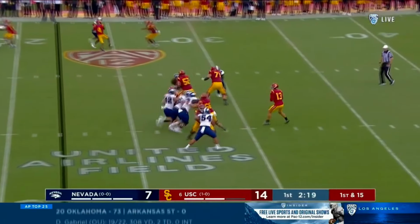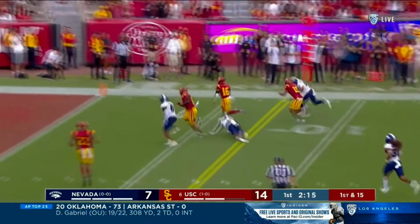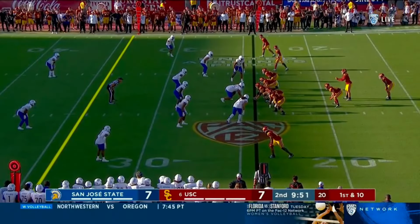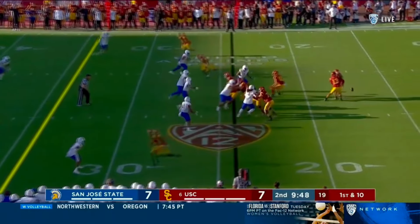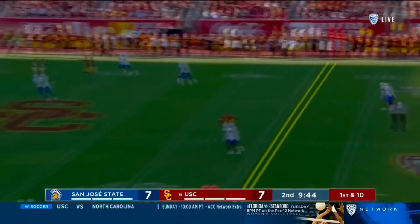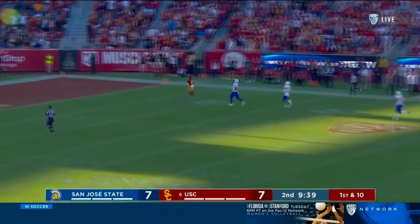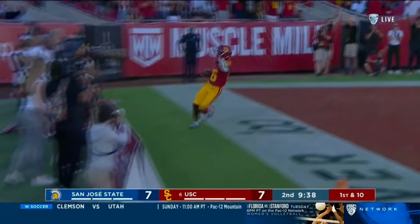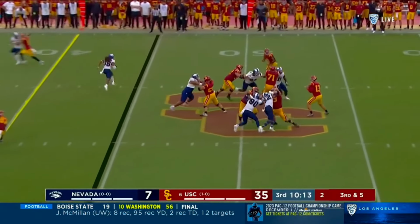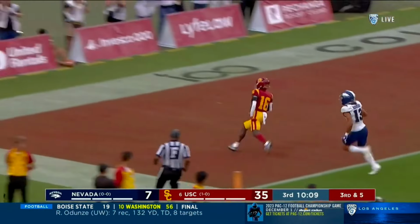Backfield empties, extra pressure coming. USC picks it up. Tahj Washington. Terrific open field cut for the touchdown. All right. Hero play. Touchdown. Long count here. Caleb Williams takes the play clock down to one. And then he's got Tahj Washington for another USC touchdown.